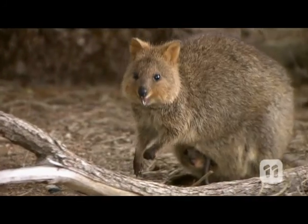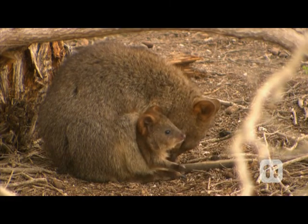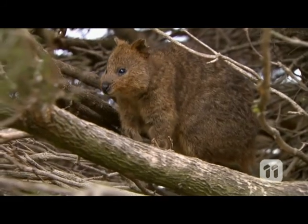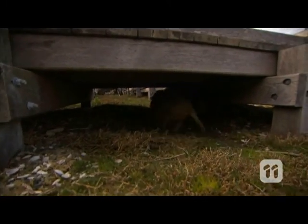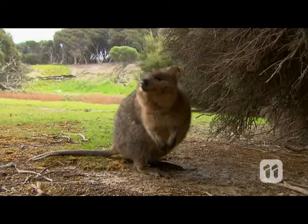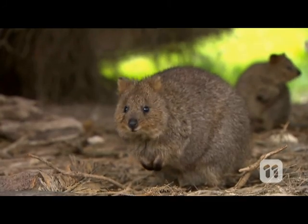Quokka joeys stay with their mums until they're 9 to 12 months old. When they reach that age, if they're females, generally they'll stay around their mum and the same area that they were born in. If they're males, however, they disperse throughout the island to go and find different areas and to have their own territories. The males are territorial on Rottnest, so you will find sometimes the males that you see can have a couple of scars or there's some fur missing, and that happens in the natural course of them fighting for the females.